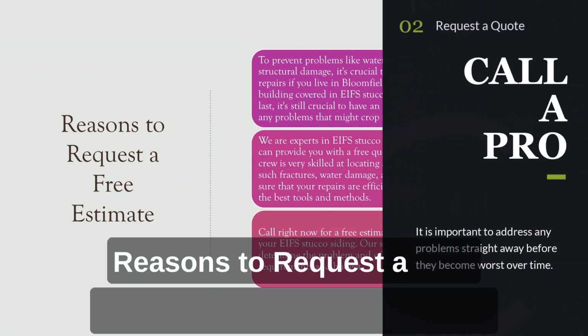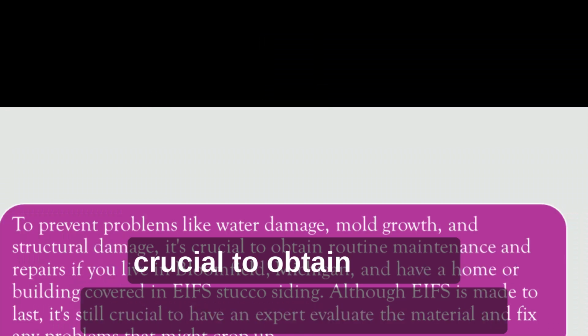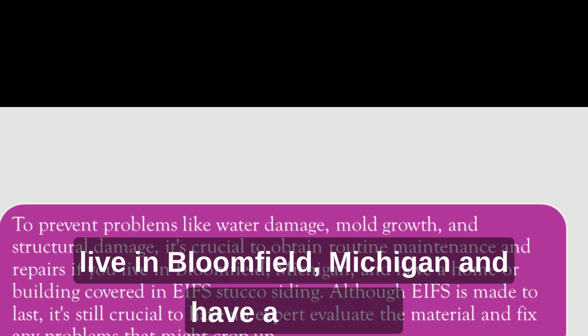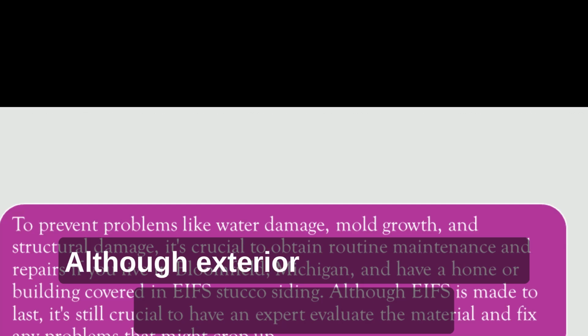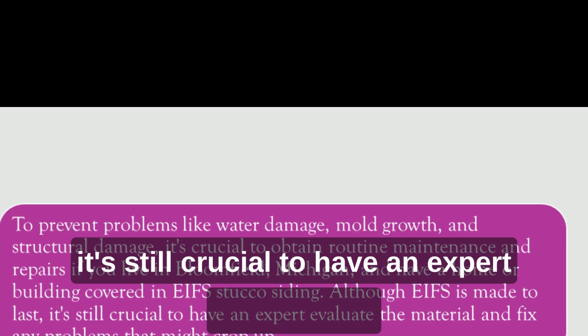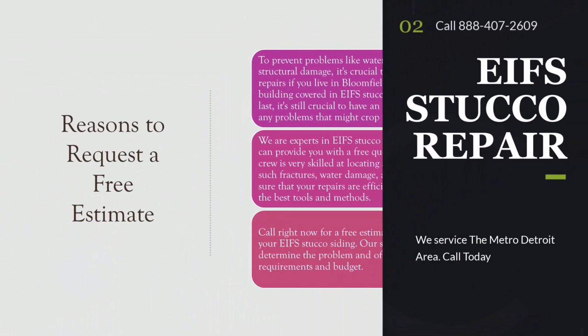Reasons to request a free estimate. To prevent problems like water damage, mold growth, and structural damage, it's crucial to obtain routine maintenance and repairs if you live in Bloomfield, Michigan, and have a home or building covered in EIFS stucco siding. Although exterior insulation finish system is made to last, it's still crucial to have an expert evaluate the material and fix any problems that might crop up.